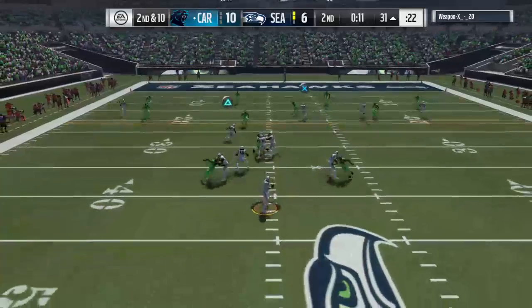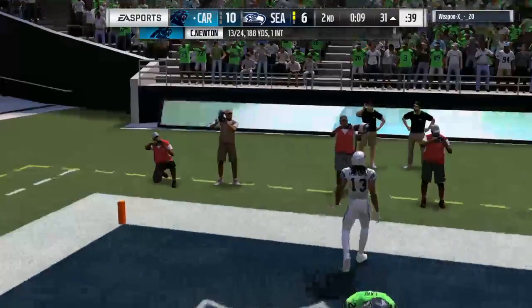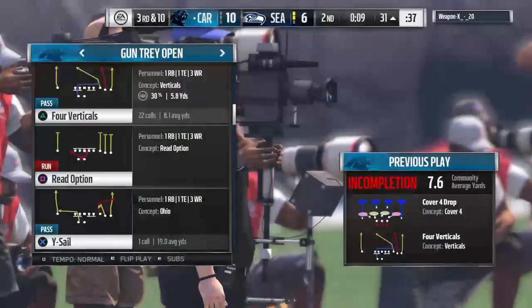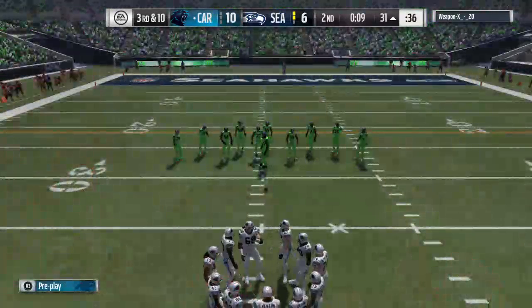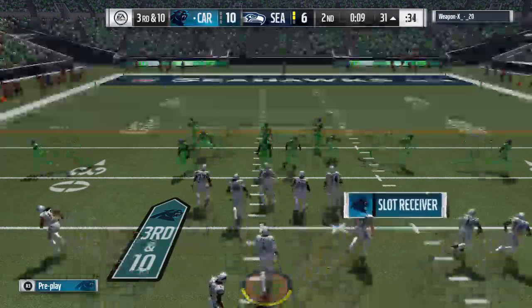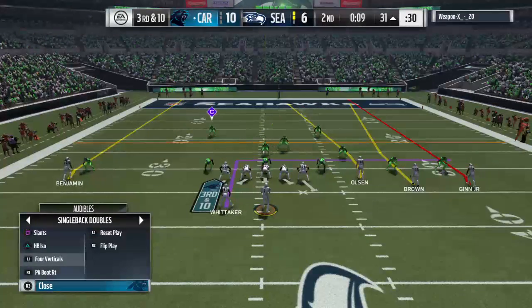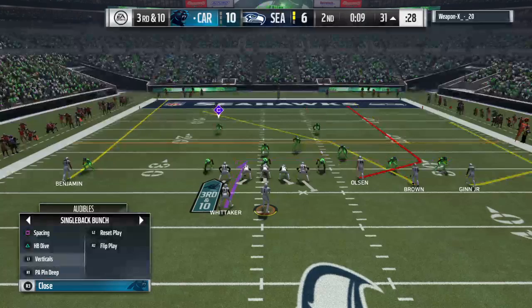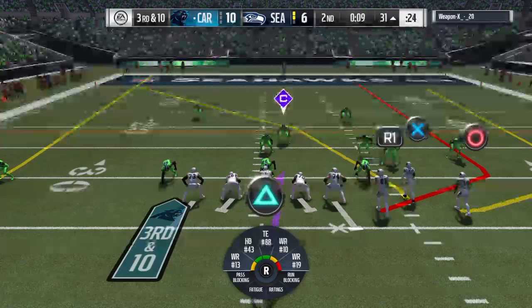On 2nd and 10, Newton. He's going to rifle one deep left side. That'll be incomplete with 9 seconds now showing on the clock. Tremendous field position there and a perfect time to do exactly what they did. Take a shot at the end zone. And they went for the big play, just unable to complete it. A nickel look by Seattle on 3rd.